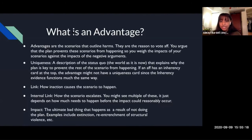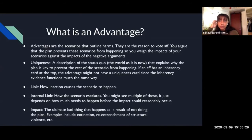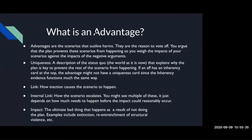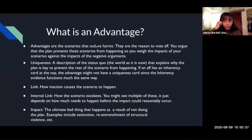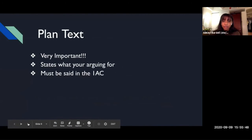Does that make sense? Does anyone have any questions? All right, cool. If this is confusing, it will totally make sense once we look at the evidence packet. This is just giving you guys a general outline.